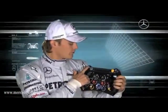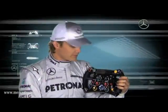Then here you've also got pit confirm. When they say come into the pits, you press that and then the lights go on everywhere in the pit garage itself so that all the mechanics know at once that the car's coming in. So that was the front, and then there's even more buttons. But they're a secret.